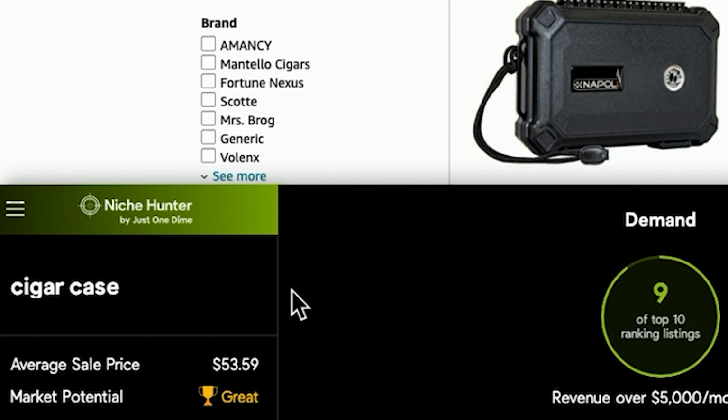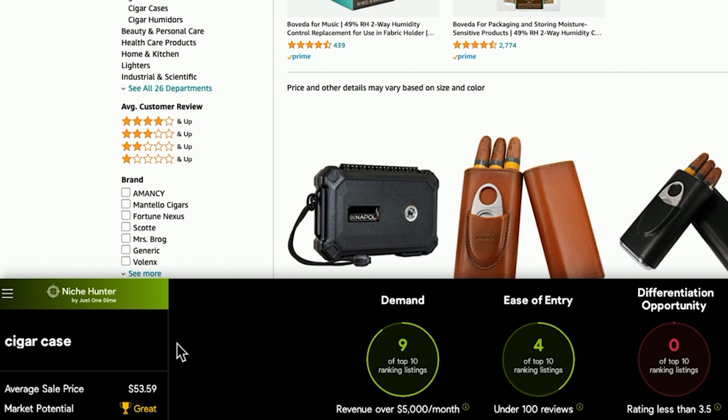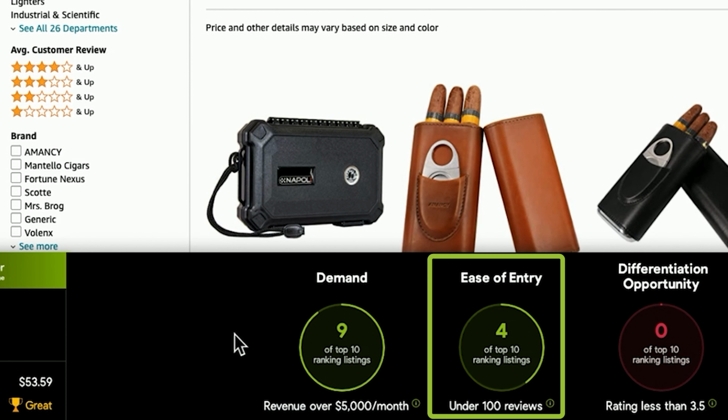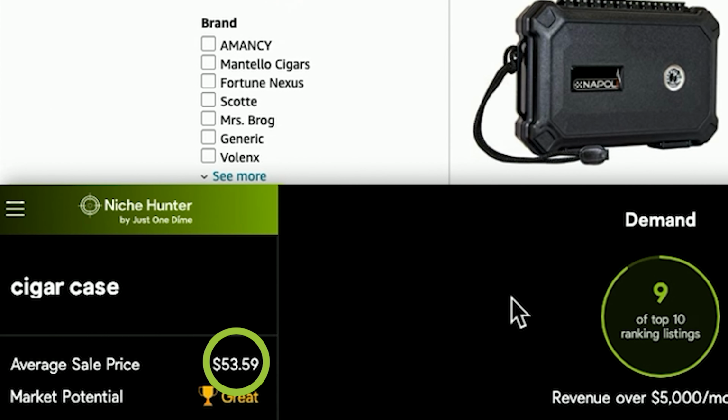Cigar case. Aha! Check it out, guys. This market potential is great. Why is it great? Well, look, out of the top 10 ranking organic listings, 9 of them are doing over $5,000 a month, and 4 of them have under 100 reviews. Oh, by the way, notice the price. The average sale price is $53.59.